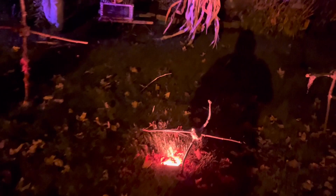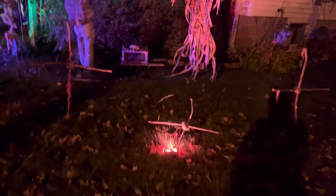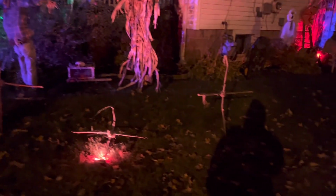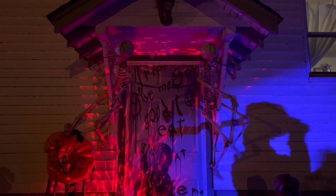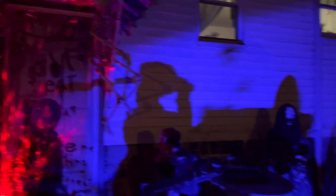And then to go with the sacrificial deal, I made some kind of Blair Witch looking tombstones. The old sticks with rope tied together. And up here on my awning, we have 2 skeletons hanging off the side here. This whole section over here is my wife's idea. So we got those guys up there.